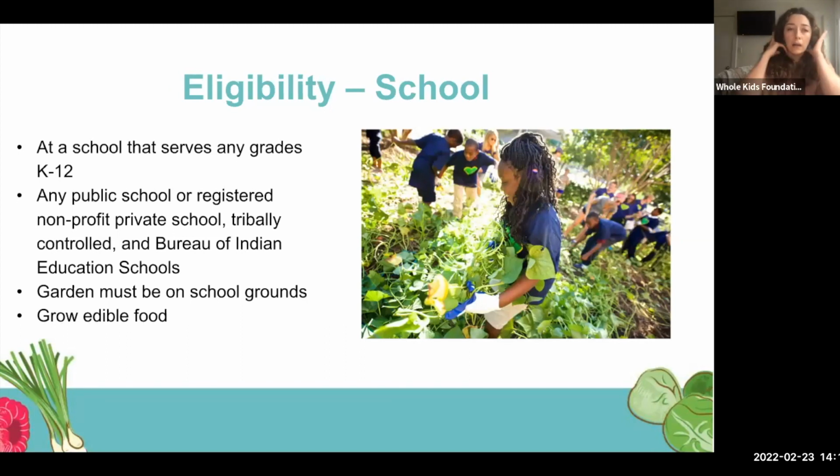So eligibility, really basic, high level. There are going to be a lot of different situations and scenarios. So if you are uncertain about your specific situation, then please email us at grants@wholekidsfoundation.org. We see a lot of emails where we're just helping to clarify and support schools with understanding their eligibility and how they'll register in the system.